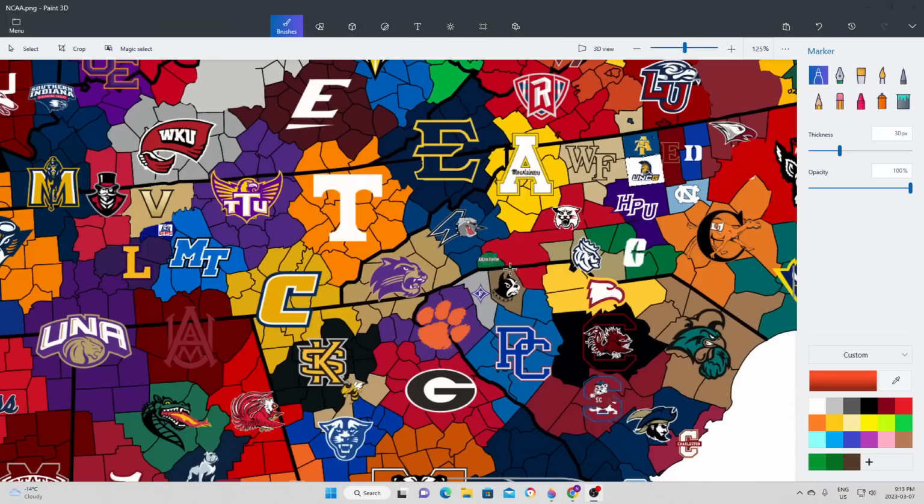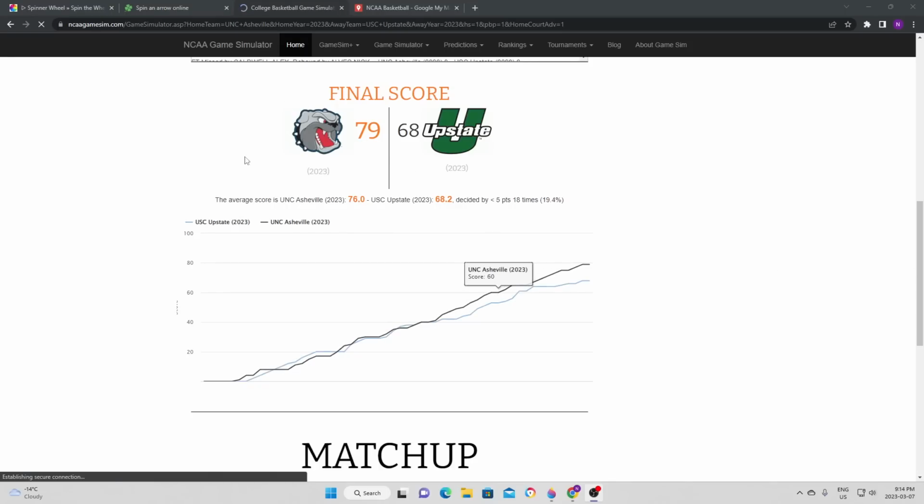That's kind of tough to figure out because USC Upstate has this little piece of land right here going mostly west but a little bit south. I think that is going to put them against UNC Asheville, the Bulldogs right here. So that's our first matchup of the day. And it looks like the Bulldogs are the team to win here.